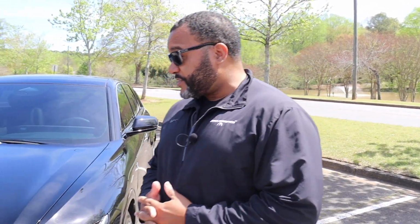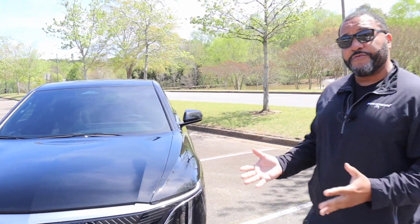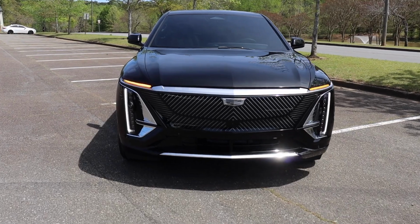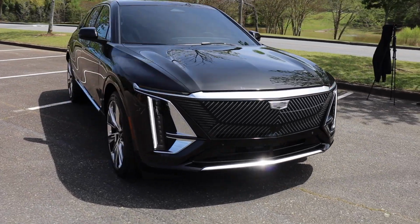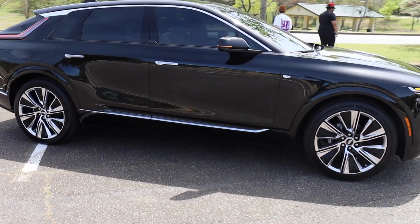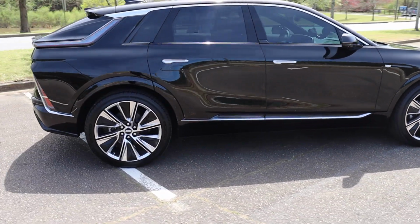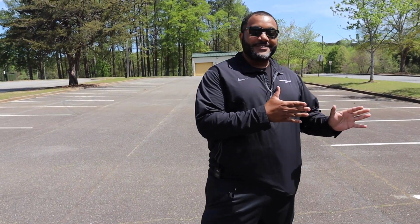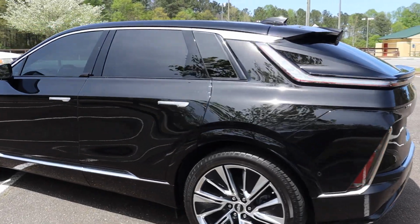The vehicle we're featuring this week is something all new from Cadillac. This is actually our first Cadillac we've had on the show. This is the all-new debut car, the Lyriq is what it's called, and it's an EV from Cadillac. It's brand new. As you can tell, the car is very stunning in person. I mean, it's a beautiful car.